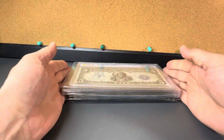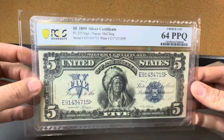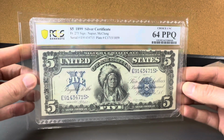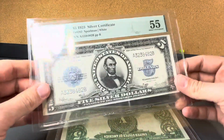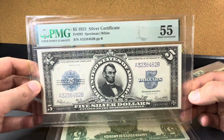I saved the large size as a separate pile, so check this out. A 64 grade Chief, 64 PPQ. This one's a beauty. Napier McClung on the signature combination. Here is a porthole in 55 grade.